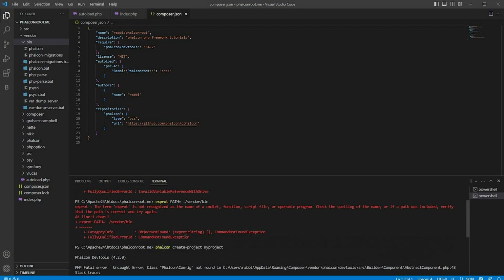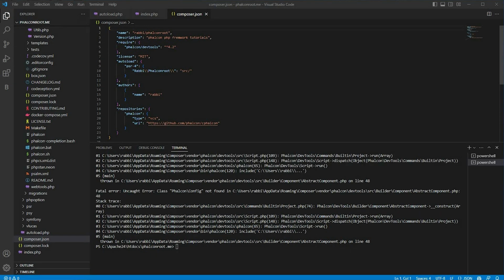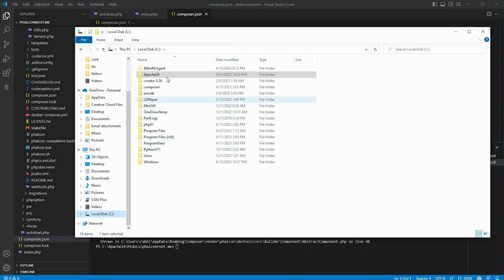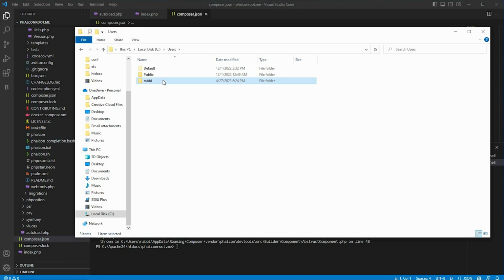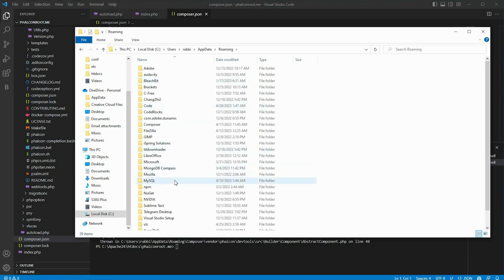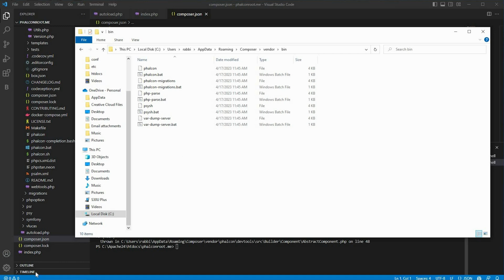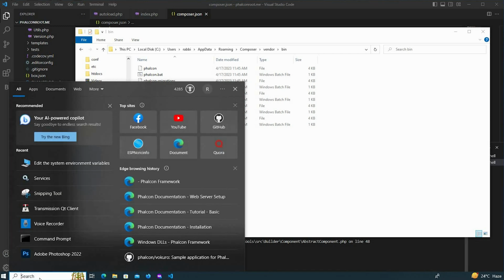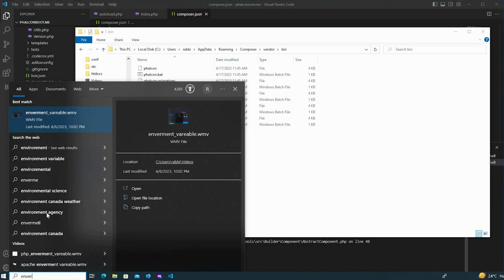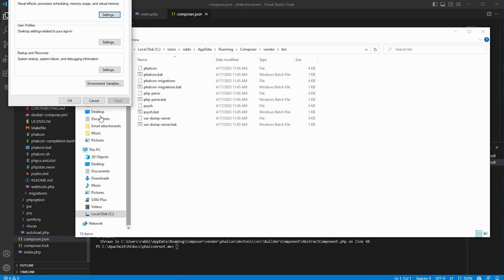Now write phalcon create-project myproject. Here myproject is our Phalcon project name. I faced a similar problem this time. I will try to set this up again manually. First check whether composer is installed for this Phalcon project. Go to this folder: first Users, then Rabbi, your name. This time my name is Rabbi, then AppData, then Roaming, then Composer, then vendor and bin. Check our link.